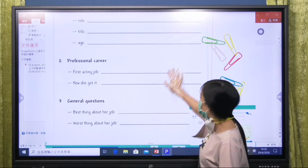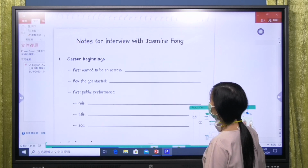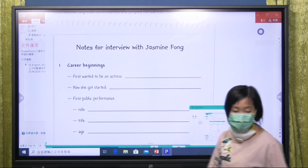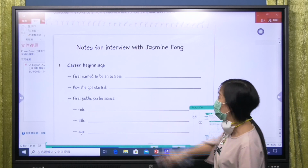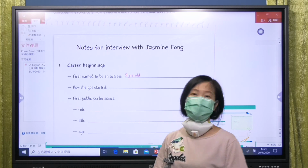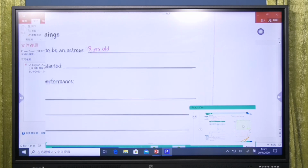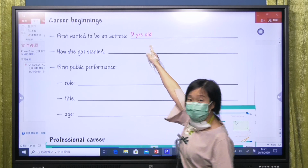Shall we check the answers together? So what's the first, the beginning? The first time she wanted to be an actress. How old is she? 9-year-old. You can write it this way, 9-year-old. I'm making it bigger for you. So she was 9 years old, short form.